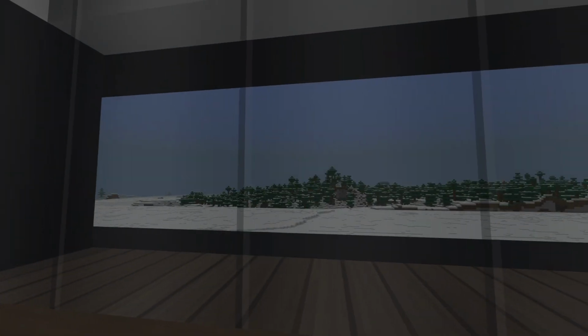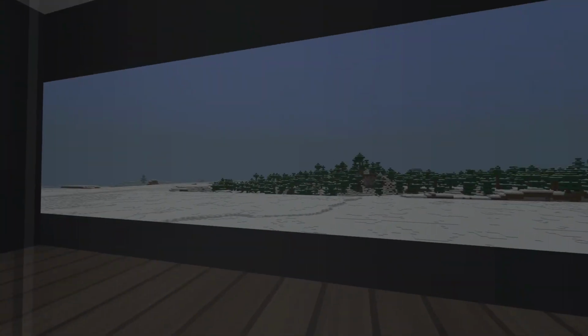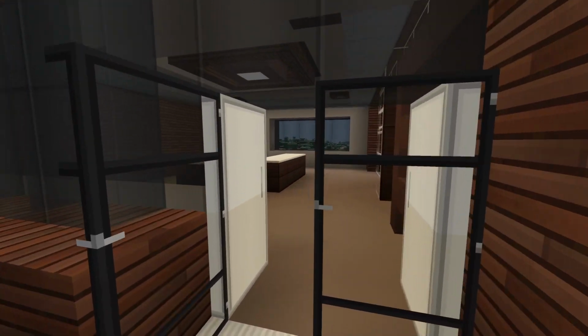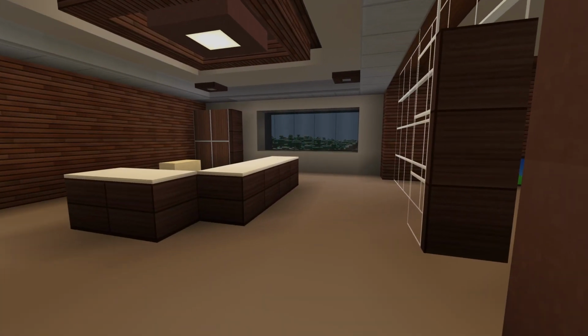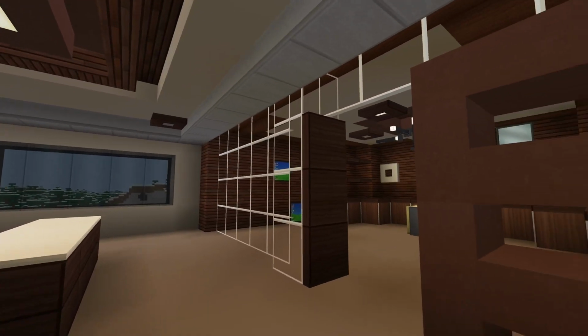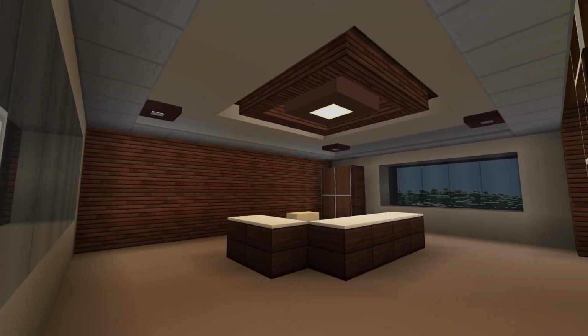I put the windows here along the sides just to make it brighter and more interesting to look out the windows. And this portion here is probably the closest thing that I have to a direct replication of what we see in the series, although I still need to redo this chunk of the room.